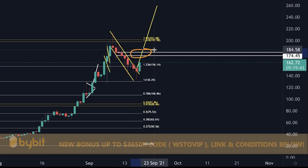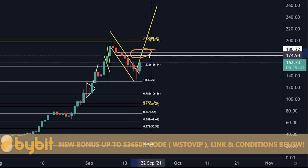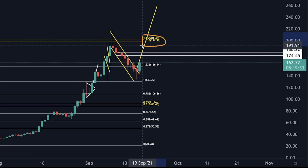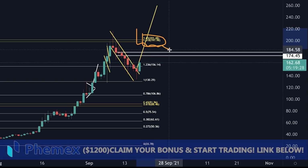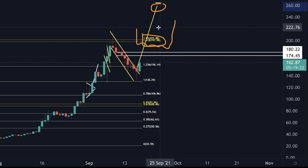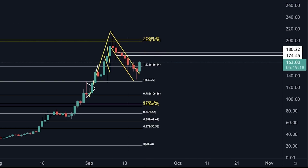It will not be significant resistance, but also some resistance where I expect some sideways choppiness, and I expect a rejection from the golden ratio, then some sideways action, and then potentially a move above the golden ratio into our price target of $260 approximately.